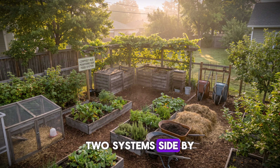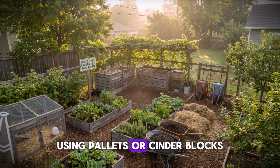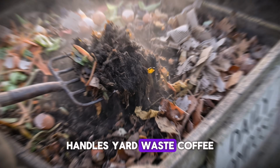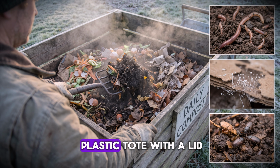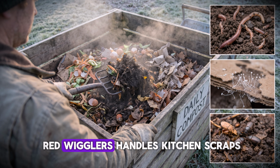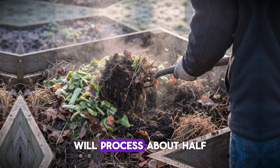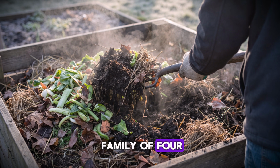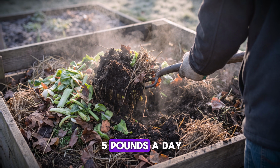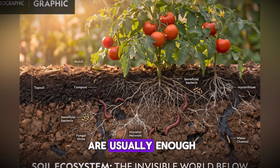2 systems side by side. A simple 3-bin hot compost using pallets or cinder blocks handles yard waste, coffee grounds, and quail litter. A worm bin, a plastic tote with a lid and a pound of red wigglers, handles kitchen scraps. That single pound of worms will process about half a pound of food waste a day, and a family of 4 generates roughly 4 to 5 pounds a day, so scale accordingly. 2 or 3 totes are usually enough.